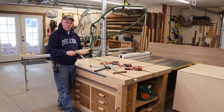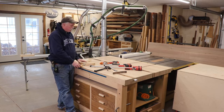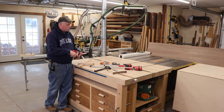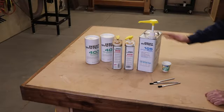Now a lot of people think, what are you going to use those wood clamps for? These work phenomenal as a kickstand when you need to hold something up vertical, and then you can take one of these F clamps, clamp it to the bench, and now you can hold that piece vertical to work on it. So the next item up for me is epoxy.